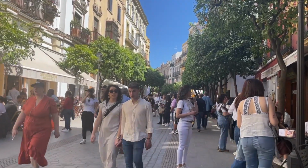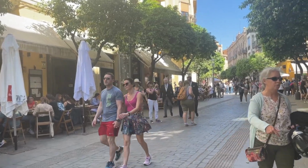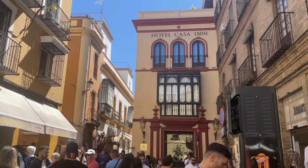By exploring Seville, we wandered through its charming streets where history and culture blend seamlessly. You will find yourself immersed in the rich tapestry of Spanish life.